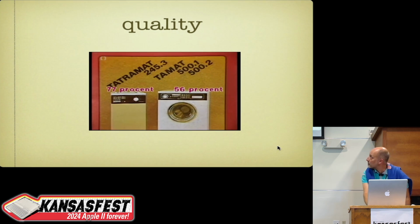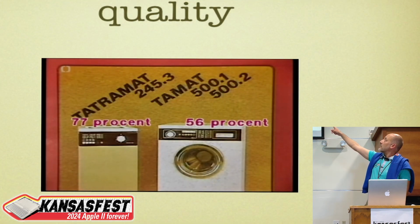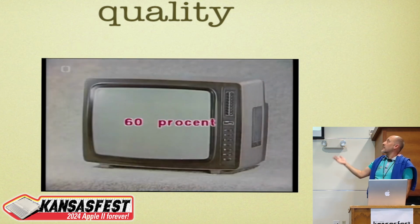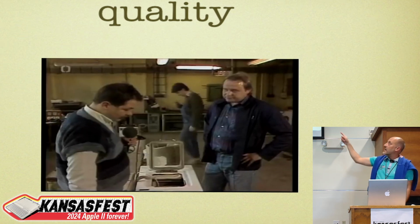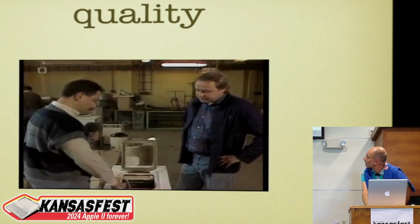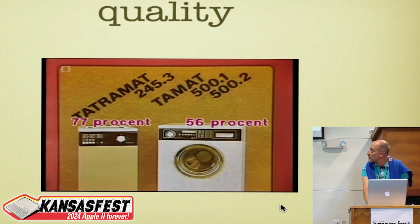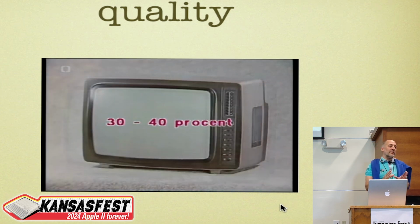More about the quality. 77% or 56% of washing machines, 30% of color televisions, and 60% of, let's go back, of black and white televisions needed warranty repair in the first 2 years of their life.